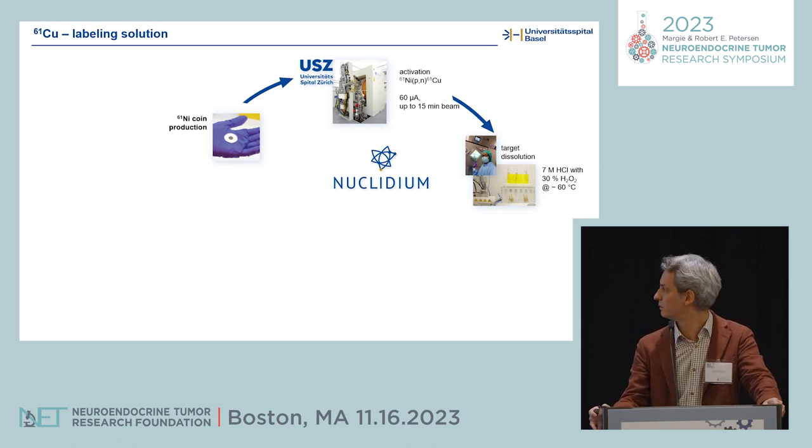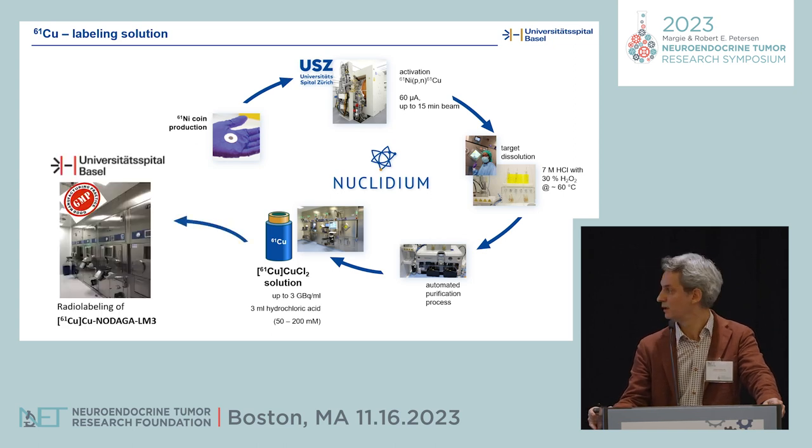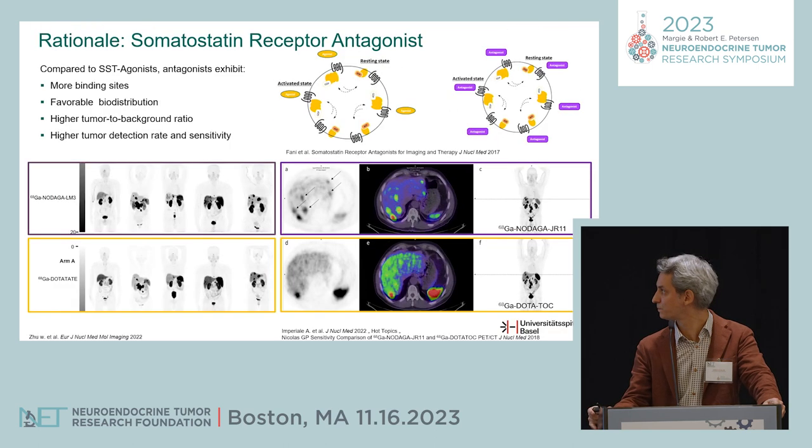This is done with a concentrated hydrochloric acid. Then you need a purification step. And once you pass the first quality control, you can ship the solution, copper-61 chloride, to the peripheral center, which is in our case the University Hospital Basel. At the GMP facility, we can then perform the radiolabeling. For the nickel-61 that is not used, you can recycle it to make the next plate.